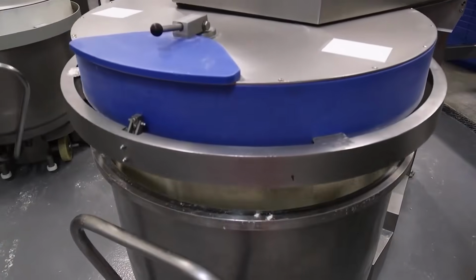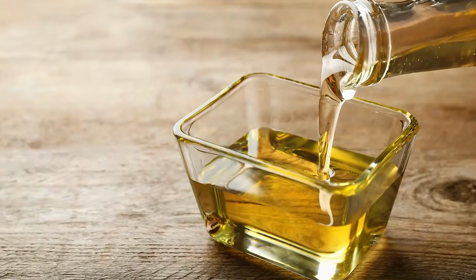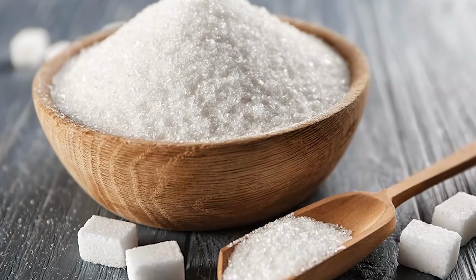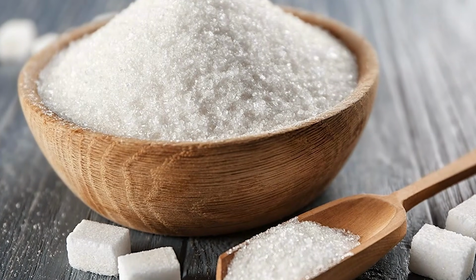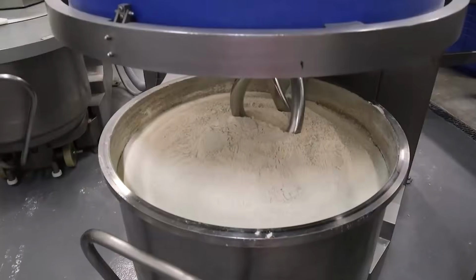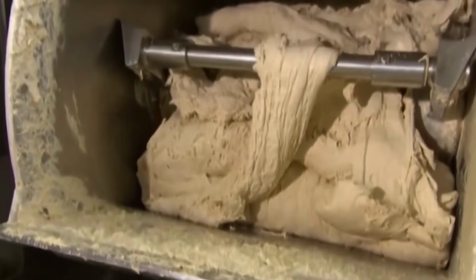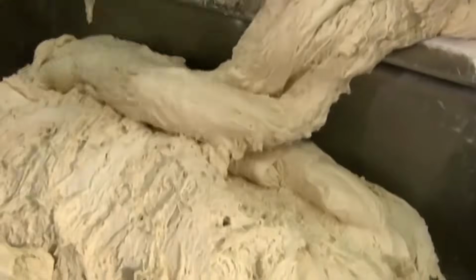The dough-making process begins with the arrival of bulk ingredients, including high-protein wheat flour, water, vegetable oil, yeast, sugar, and salt. These ingredients are stored in separate storage systems based on their physical state and volume requirements. Flour is kept in massive silos connected to the production floor through pneumatic tubing systems. These tubes transfer flour directly into the industrial-scale mixers with precise weight measurements, controlled by automated batching systems.